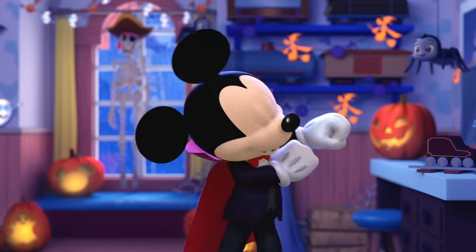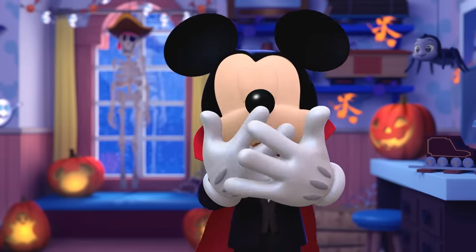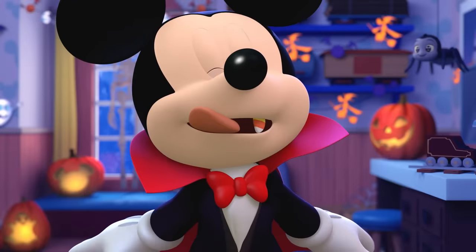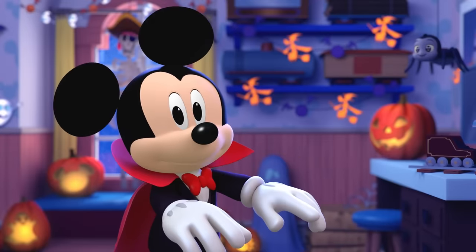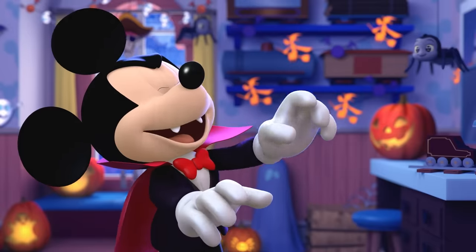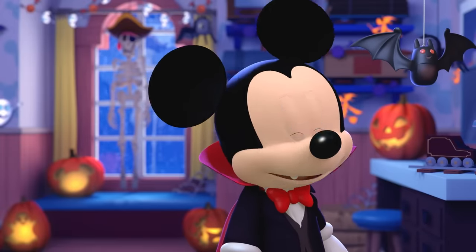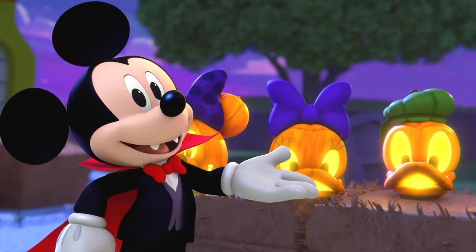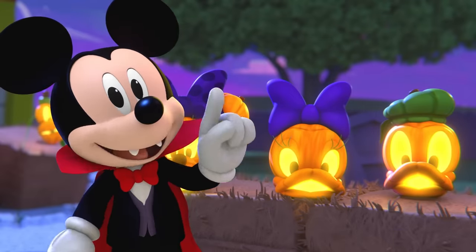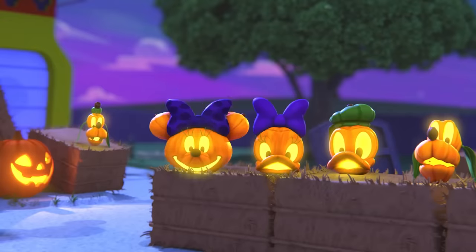All right! Want to see a trick? Spooky-licious! Walk this way, with your hands stretched out like a zombie! That was unexpected. These are pumpkins of our pals. Oh yeah, they'll be here soon. Watch this.